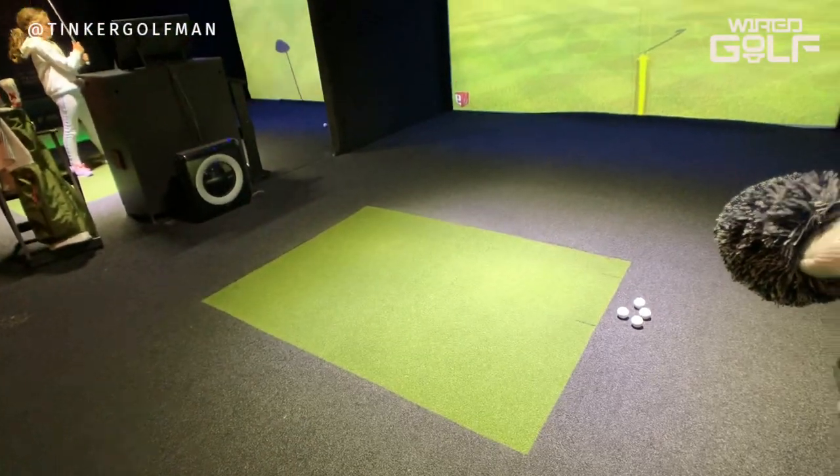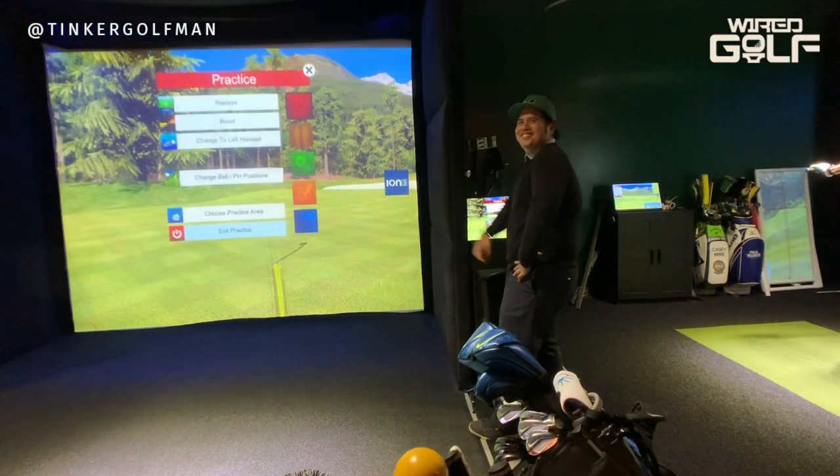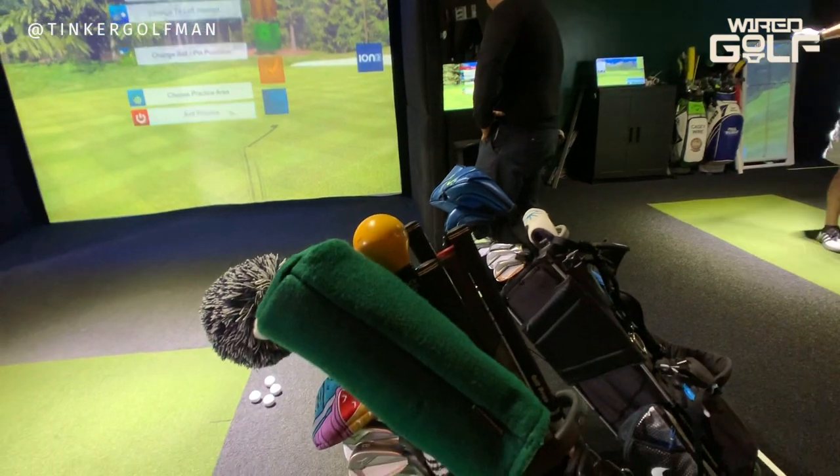Cool. So as you guys can see, they got three simulators set up out here. Full Swing golf mat down here, big screens out here. The man Shelton doing his magic, getting a setup. Me and Jay's bag.